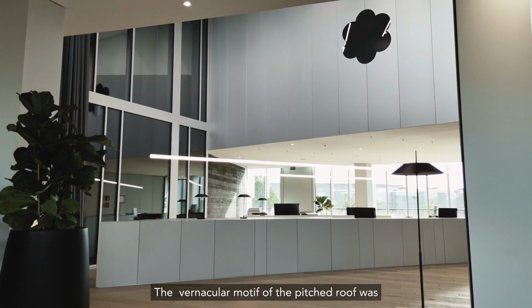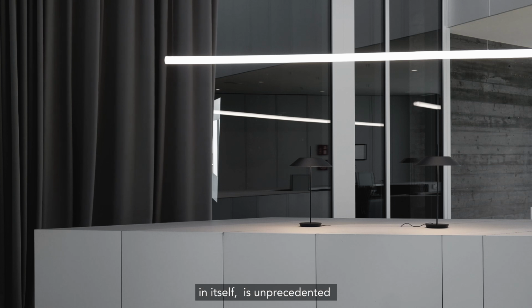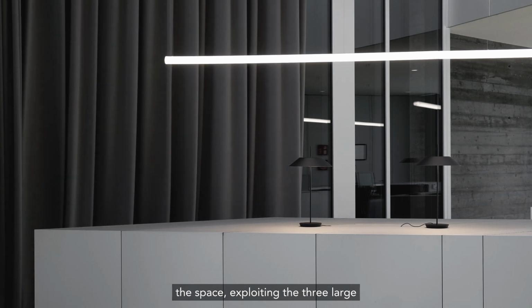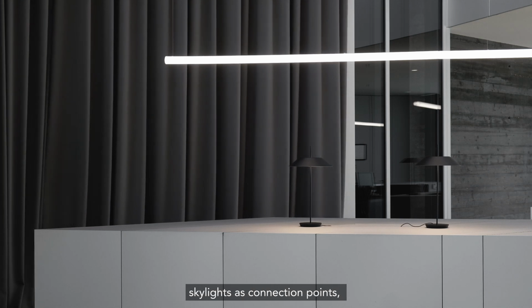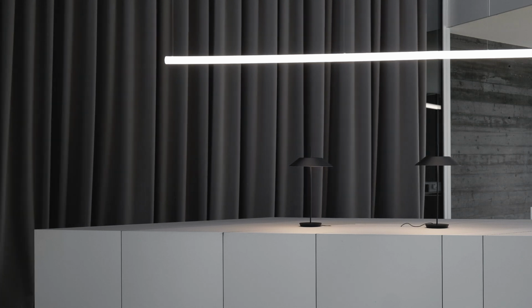The vernacular motif of the pitched roof was selected for this purpose, which in itself is unprecedented in such an industrial context. 6 sloping pitches are scattered across the space, exploiting the 3 large skylights as connection points, in the quest to create a dialogue with the skyline of the nearby Apennines.